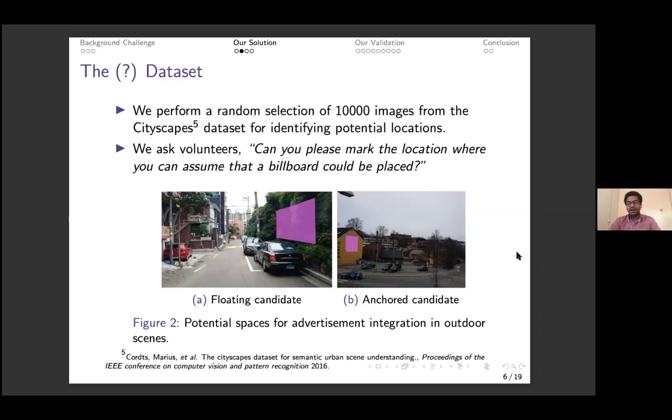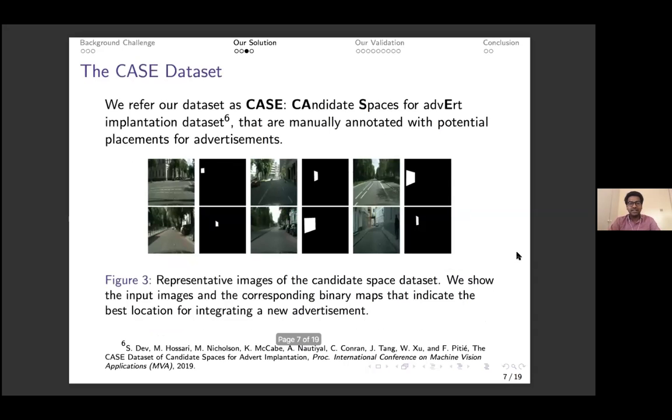So we did this humongous task of annotating 10,000 images, and we call this dataset the CASE dataset. We named it CASE, for candidate spaces for advert implantation. That itself indicates that this will help us understand how we can add new advertisements. This is a sample of a few of the images that we have collected from our CASE dataset that we have annotated. For example, we have this particular input image. The user has marked 4 points, which we show here in this binary mask.